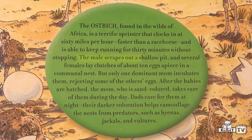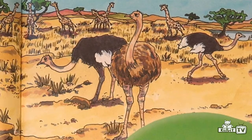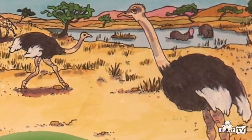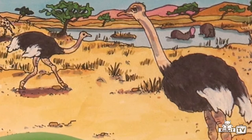The male scrapes out a shallow pit, and several females lay clutches of about 10 eggs apiece in a communal nest. But only one dominant mom incubates them, rejecting some of the others' eggs. After the babies are hatched, the mom, who is sand-colored, takes care of them during the day. Dads care for them at night. Their darker coloration helps camouflage the nests from predators, such as hyenas, jackals, and vultures.